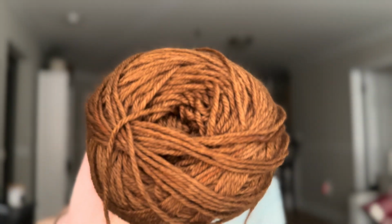The non-superwash is amazing. Rebecca from Crayabea is knitting her own design out of the non-superwash right now, and it looks gorgeous. The way Allie dyes, everything is super, super solid. I'm not alternating skeins. It's just fab.